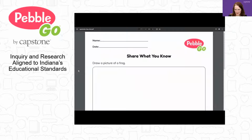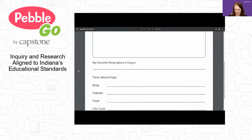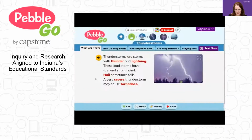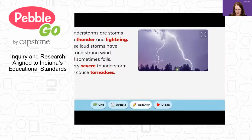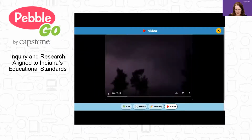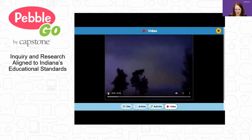In this activity, kids can draw a picture, choose their favorite aspect about the topic, or group facts by category. Many articles have additional activities to engage students in a variety of ways. Most articles in PebbleGo have accompanying video and/or audio on the topic. For example, in the thunderstorms article, kids can see lightning and listen to thunder.